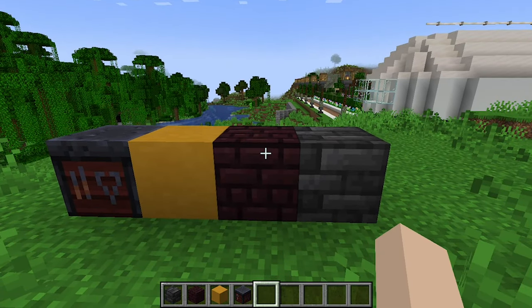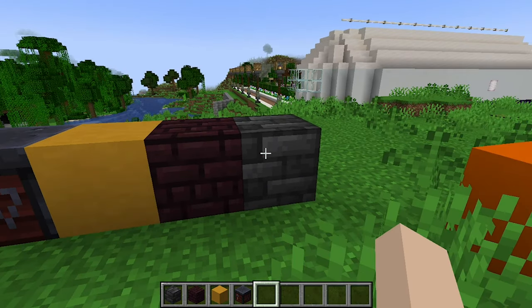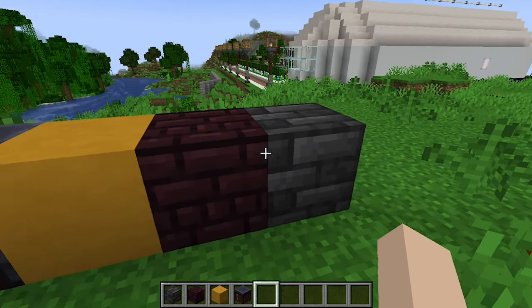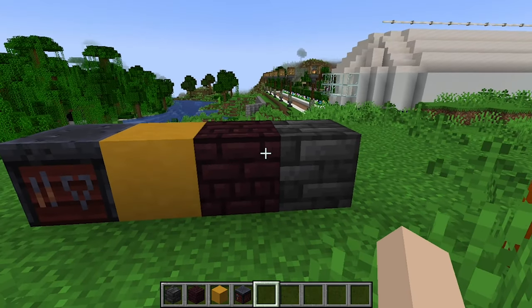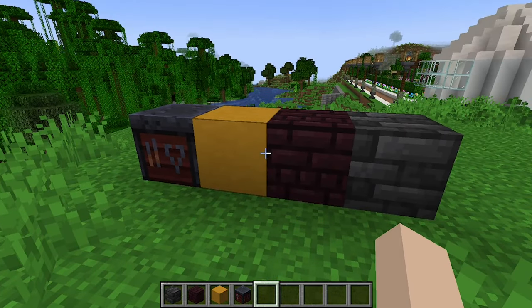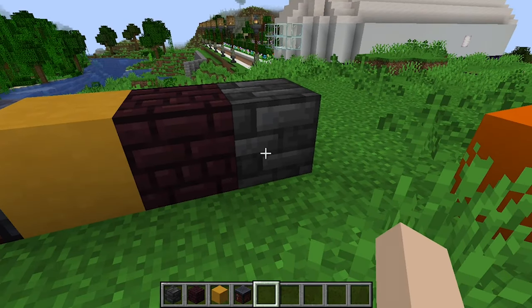So when I think of the difference between dwarven and elvish styles, one of the things that stands out to me is the color palette. I personally tend to think of a dwarven build style as darker colors, you know, those reds and blacks and yellow, which obviously we're going to be utilizing today.